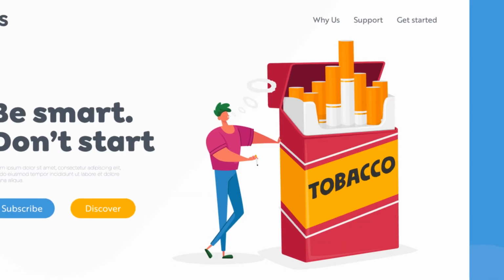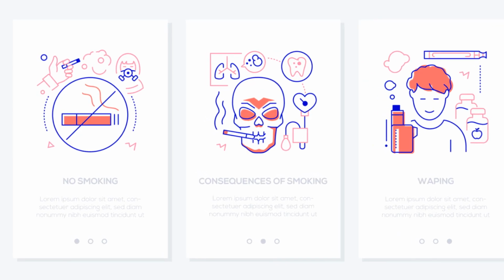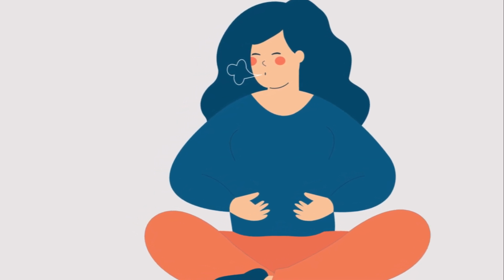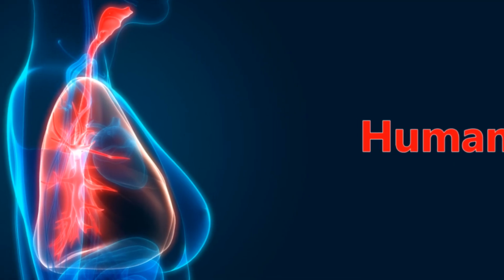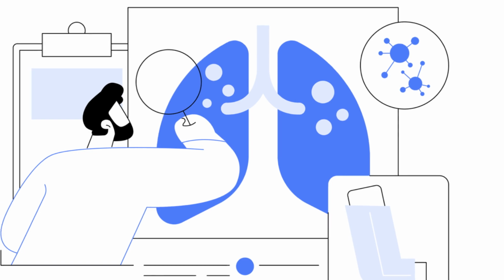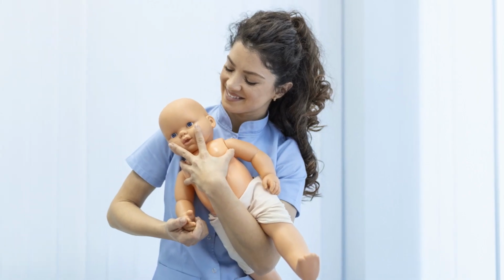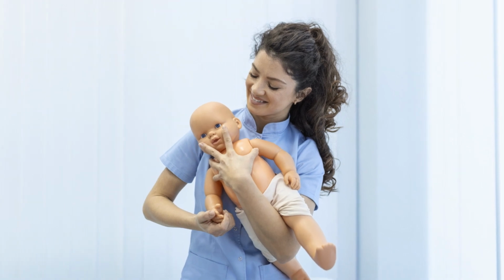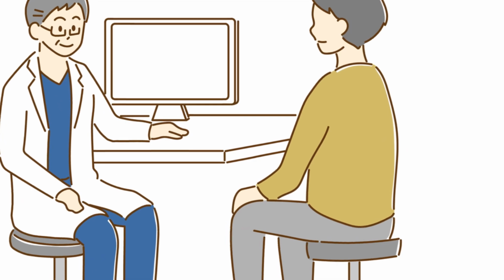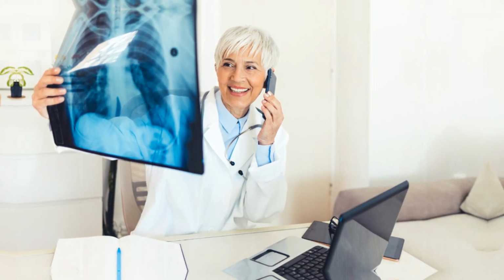And of course, steer clear of smoking. If you're a smoker, it's never too late to quit. Your airway and lungs have a remarkable ability to heal, given the chance. And keep in mind, if you're experiencing persistent problems with your airway, don't hesitate to seek medical advice. Health professionals are equipped with the knowledge and tools to diagnose and treat a wide array of airway conditions. Remember, a healthy airway is essential for our body's oxygen supply, and hence our overall well-being. It's a key player in the game of life, and it's up to us to keep it in good shape.